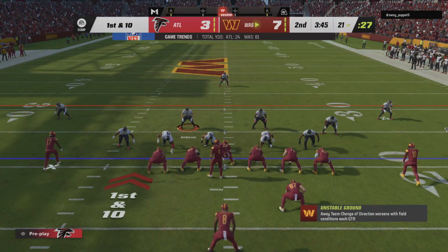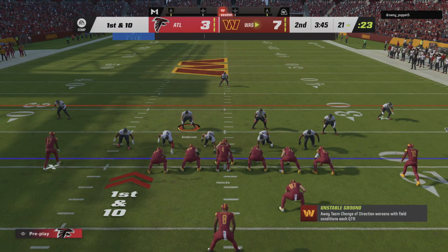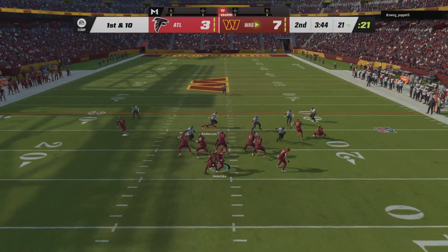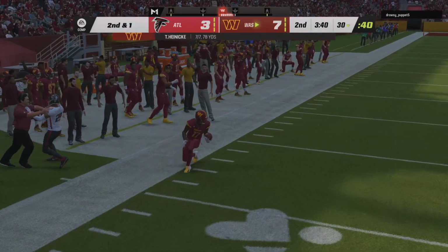Out there set and ready for this next drive, the Washington offense. A long drive last time out for this offense, Charles. If you remember, they started basically in the shadows of their own end zone, marched it down the field, and a lot of that was through the passing game.